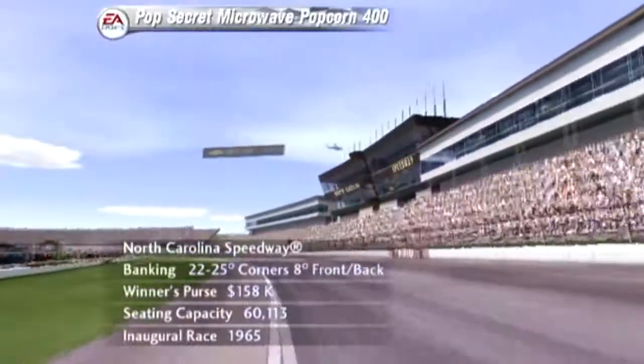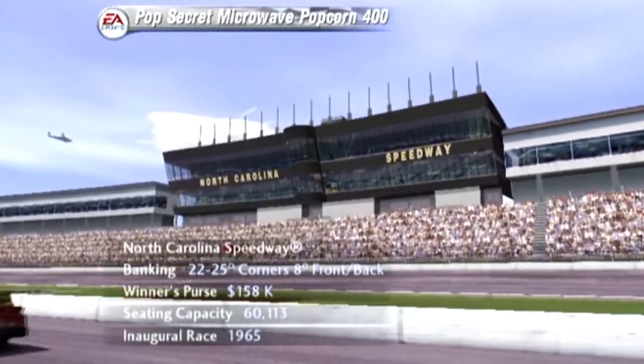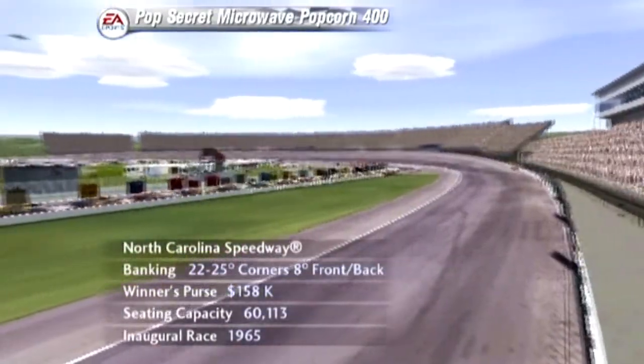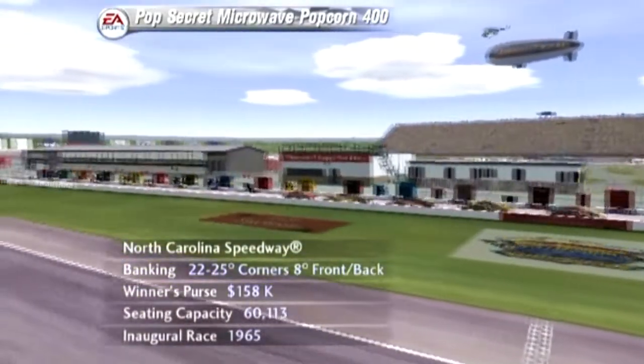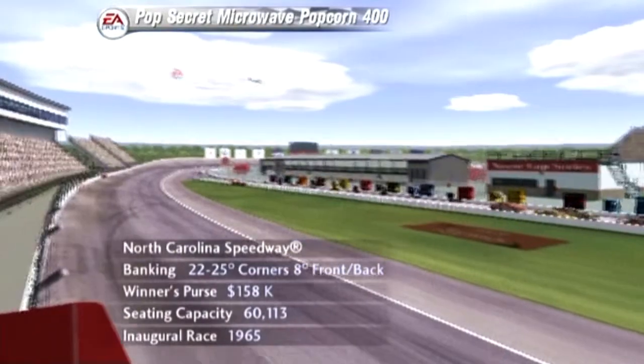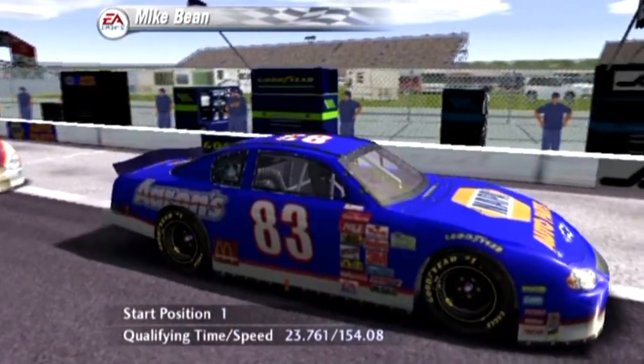From the high speeds of Atlanta to the short track style of North Carolina Speedway in Rockingham, it's the running of the Pop Secret Microwave Popcorn 400. Welcome back, race fans, to the NASCAR Thunder 2003 Let's Play. I'm your commentator and driver of the number 83 Napa Auto Parts Chevrolet for Team KAOS Racing, Mikey McBlam.